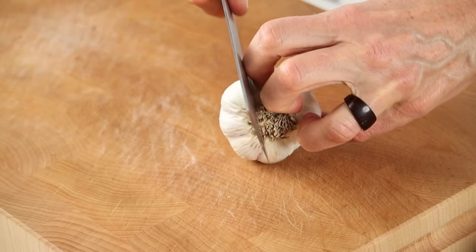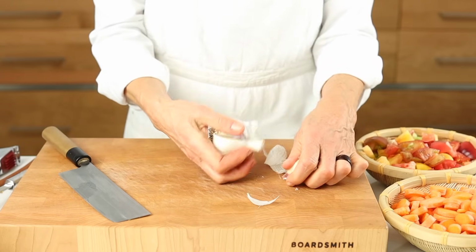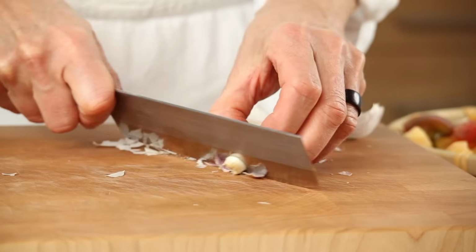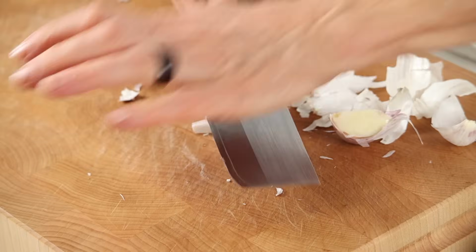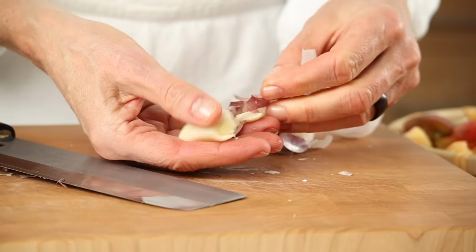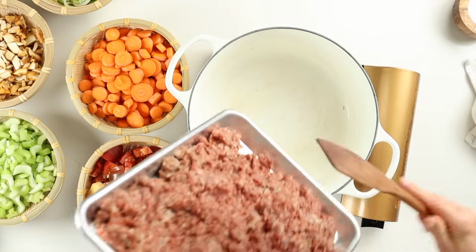And don't forget our garlic. Again, I use it in nearly all my dishes for added depth of flavor, and garlic is a potent antioxidant. Simply snip off the root end, smash with the smooth surface of your knife's blade, and easily peel. With everything prepped, now we simply sauté.